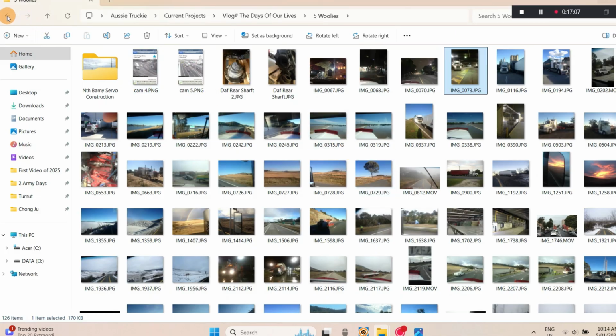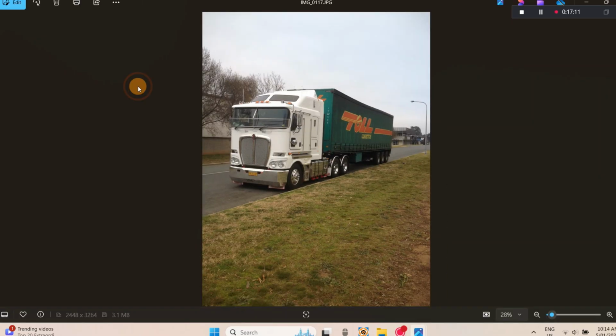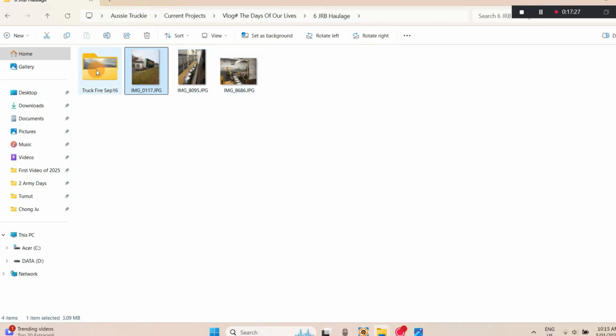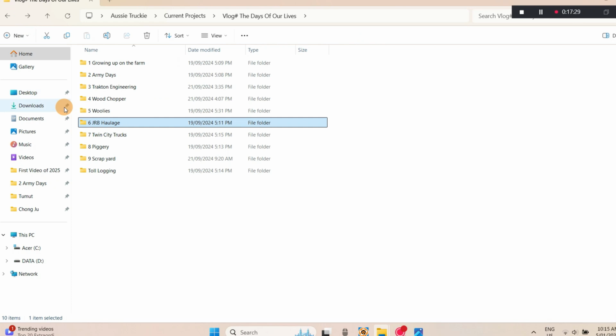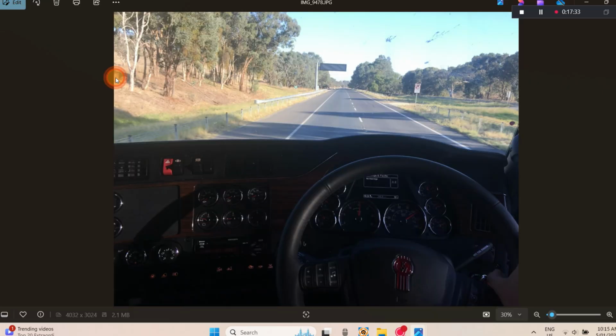But then that ended. I ended up getting straight into another job. I kept doing the beer kegs. Luckily, Jeff Lewington took over the contract for the beer kegs, so he bought a second-hand 200, and I was able to keep on doing that up until 2018, when Toll lost the contract for it. And then my trucking sort of ended in 2018.